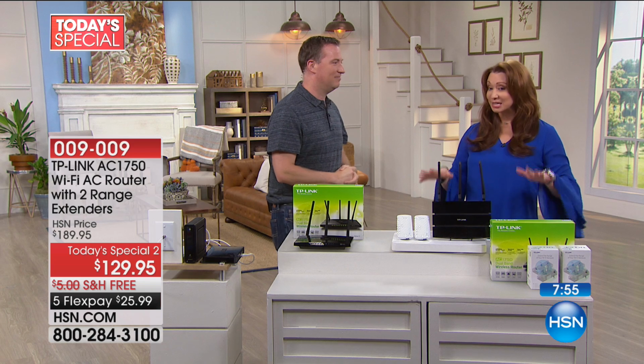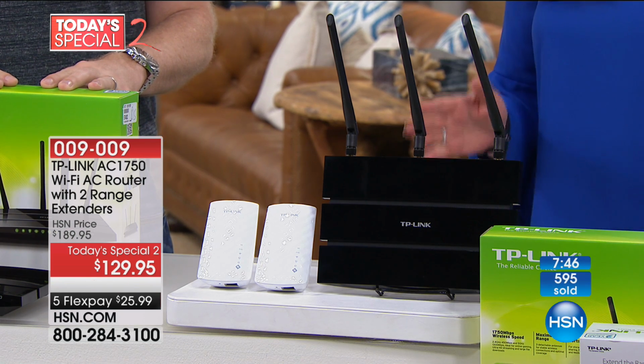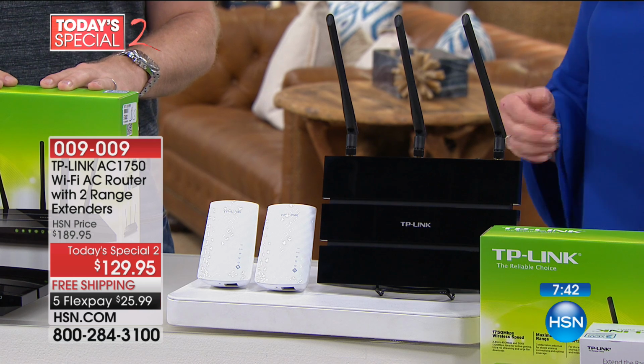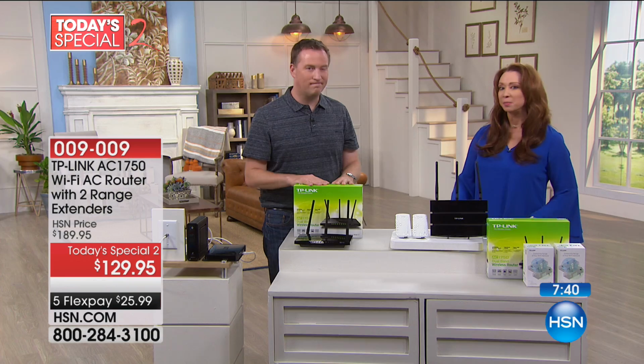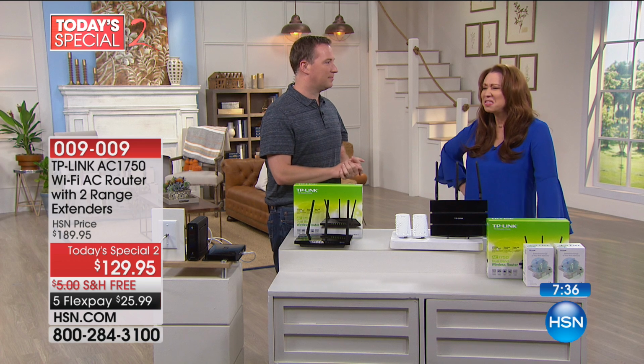Actually, I was quizzing Joe about this. This is actually our today's special too, and it is something that I need in my home. And chances are it's something that you need, but you might not have realized that you needed. Because the thing is, Joe, when it comes to routers, not all routers are created alike. And a lot of us are shelling out big bucks from our cable company or whatever our provider is for our television service.